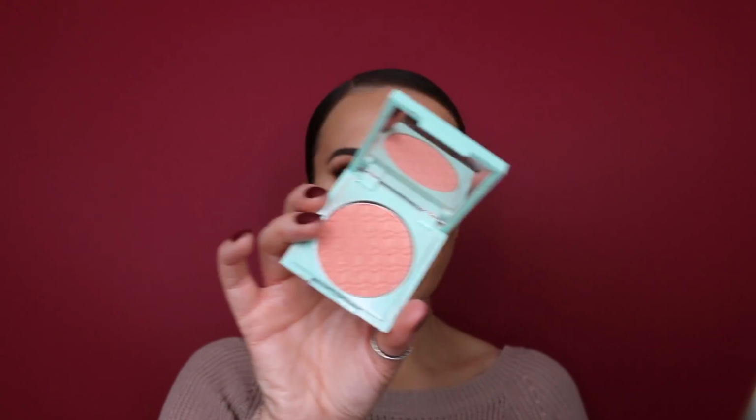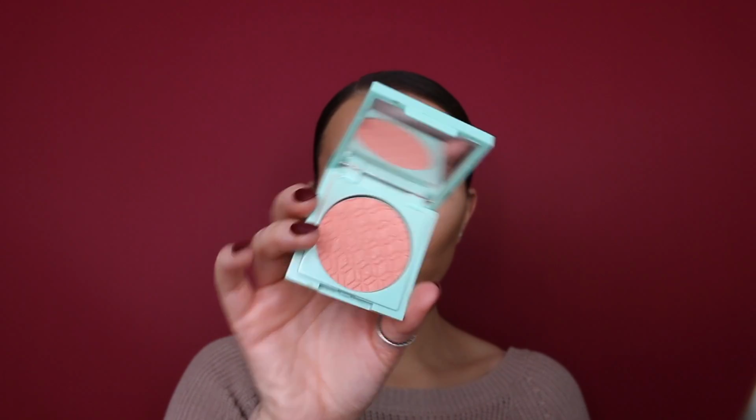And now we're about to do my favorite part, blush. I love blush. I'm going to use Amazemint by Dose of Colors. It's this really pretty peachy color with a little bit of shimmer. I'm going to use this Namani Beauty angled brush to apply my blush.